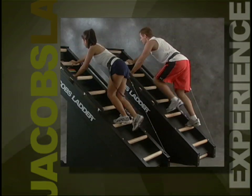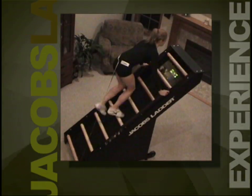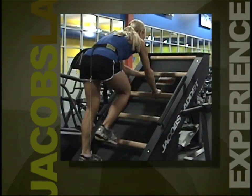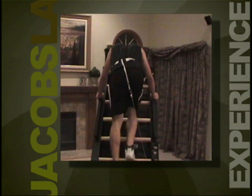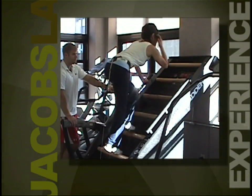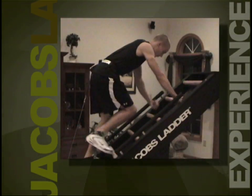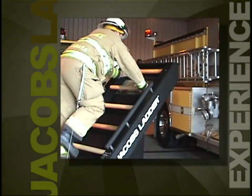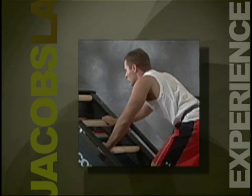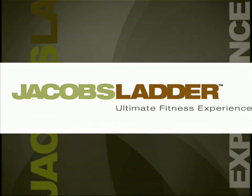Jacob's Ladder is a patented piece of commercial cardio equipment designed specifically for training athletes, professionals, and fitness enthusiasts. Its simple yet effective design combines the best of functional, low-impact exercise with the intensity of total body weight training. It is self-powered and self-paced. Jacob's Ladder is built for the durable commercial market and is backed by a 4-year parts and 1-year labor warranty. Jacob's Ladder is the ultimate fitness experience.